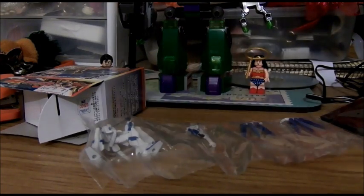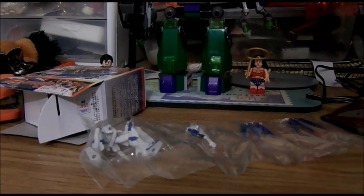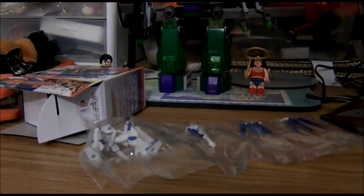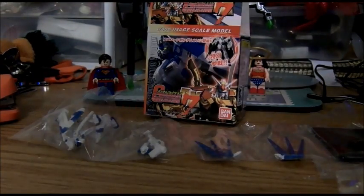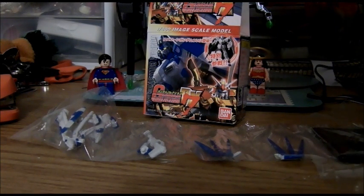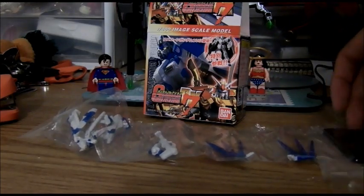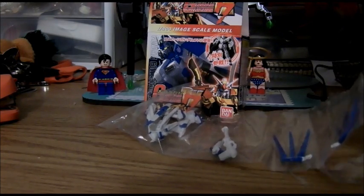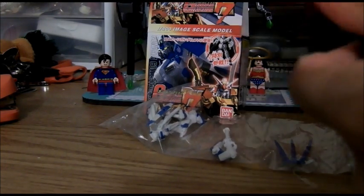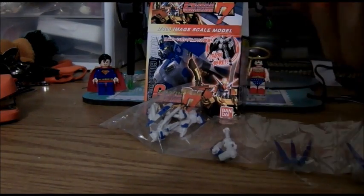Okay, wait a minute. You see what I did with the other one? I'm gonna cut this. So, okay, I've stopped laughing after a few minutes. So let's get the base out first. So this is very simple. So it's very blue plastic.